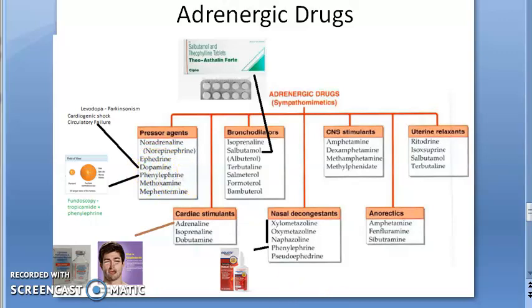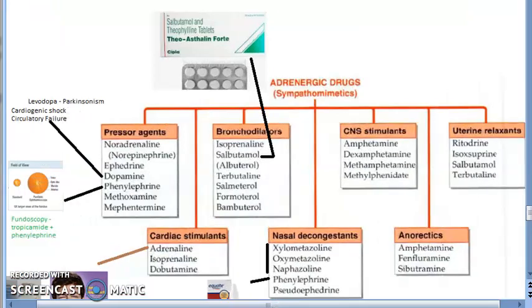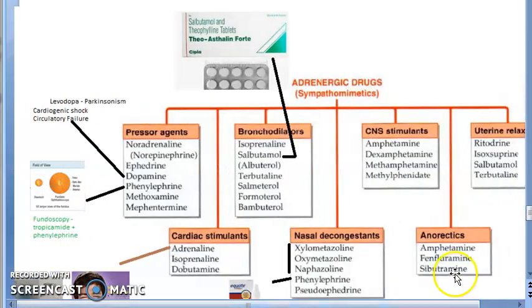Let us look at the important drugs and where they are used. First, let us look at the pressor agents. Here you have dopamine. Dopamine can be given for treating Parkinsonism. It is actually given as levodopa. Cardiogenic shock, circulatory failure. Here, don't look at dopamine as Parkinsonism treatment. We will come to that in the anti-Parkinsonism chapter. As of now, remember it is used to treat cardiogenic shock and circulatory failure.